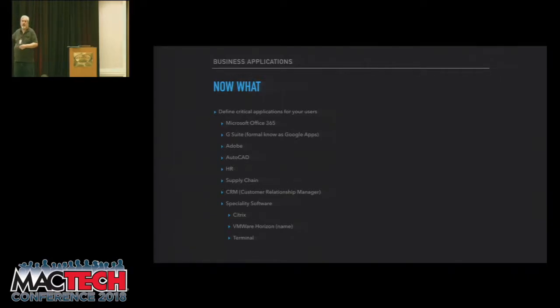but our HR apps, how do you manage those, provide those solutions to the end users who are out in the field? We look at supply chain management tools, customer relation tools, specialty software, right? So there's an app that the business uses, but it doesn't exist as an iOS version. Does that mean I can't deploy this device? No, there are other solutions to get around that problem, such as Citrix and VMware. And then we'll look at, what about terminal? And we'll talk about that.